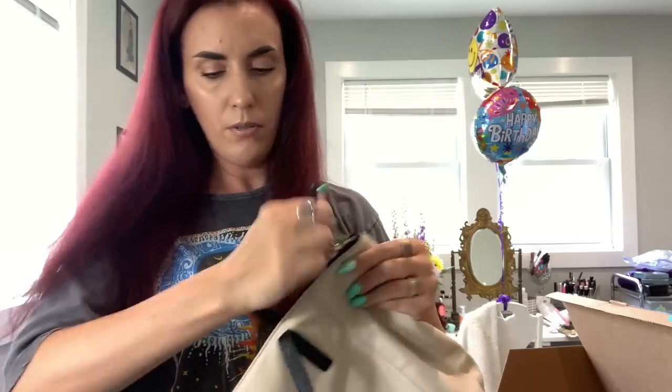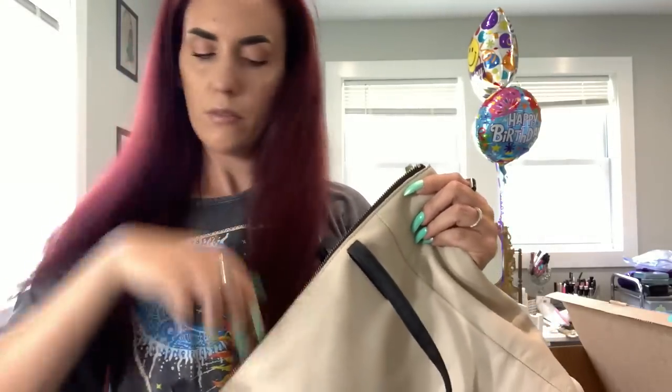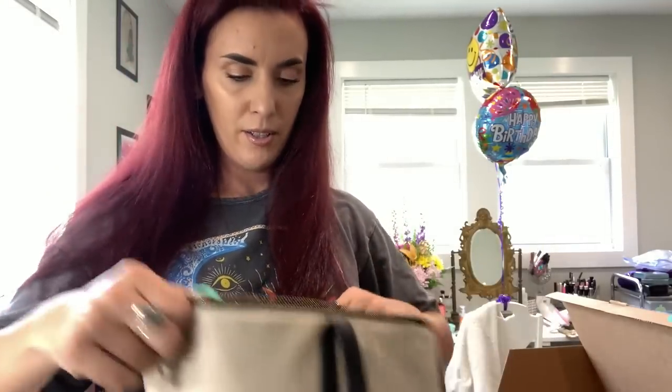Zipper closure. Thought I had something on my arm. It was just a hair.